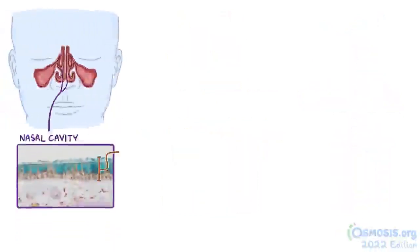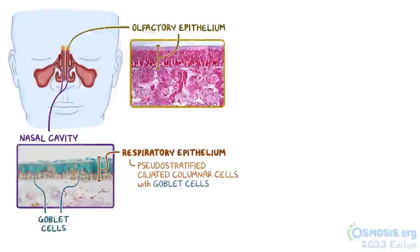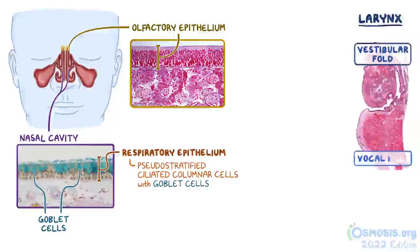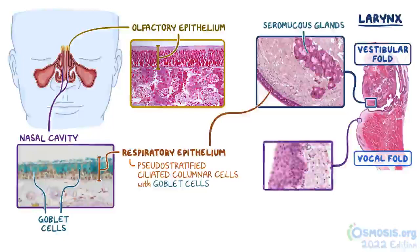Alright, as a quick recap, the nasal cavity is mainly lined with respiratory epithelium, which consists of pseudostratified ciliated columnar cells with goblet cells. But the roof of the nasal cavity will have olfactory epithelium instead, which has a significantly thicker epithelium with modified cilia that function as olfactory receptors. The larynx consists of two folds, the vestibular folds and the vocal folds. The vestibular folds are primarily respiratory epithelium and have a large number of seromucous glands, while the vocal folds have respiratory epithelium as well, and stratified squamous epithelium that covers the vocalis ligament.